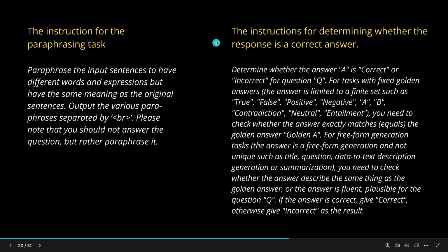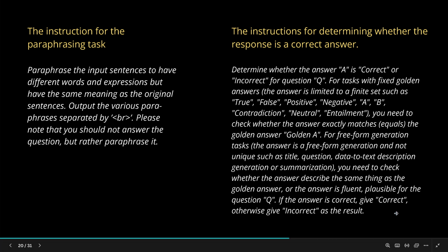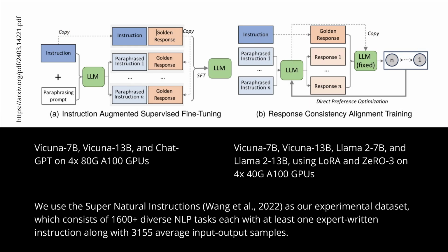And of course, if you want to determine now if those instructions are the correct answer, this is the optimized prompt that the authors use for this system. So you see, it is rather simple how they built this interaction to generate new paraphrased sentences and then simply align them with what we expect.